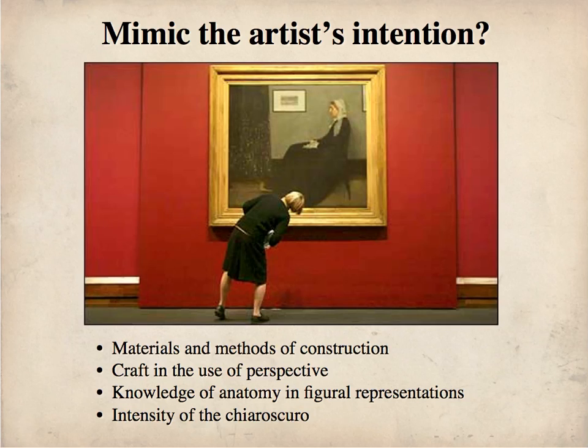Well, it is hard to argue if a conservator can actually see the painting from the point of view of the artist who made it and comprehend the psychological and social context. But, on the other hand, it is quite possible to discuss conservators' ability to perceive the artwork from a physical aspect by exploring the present materials from which it was made and the methods of construction. It is also possible to objectively determine the artist's craft in the use of perspective, anatomic precision in figural representation, and intensity of the chiaroscuro.